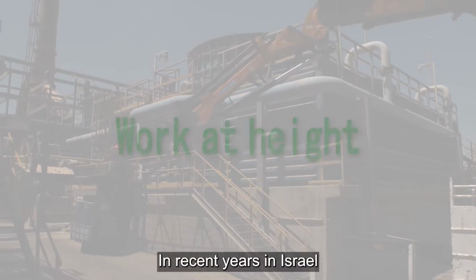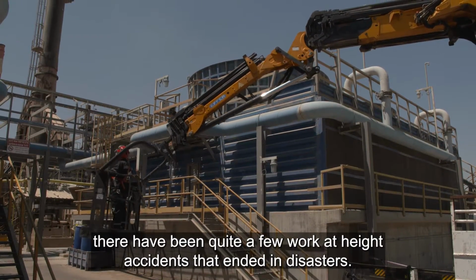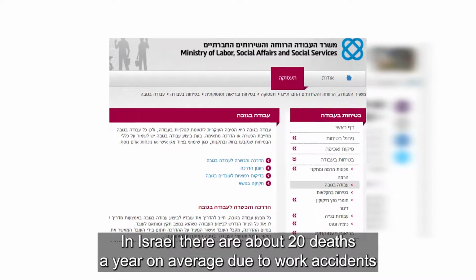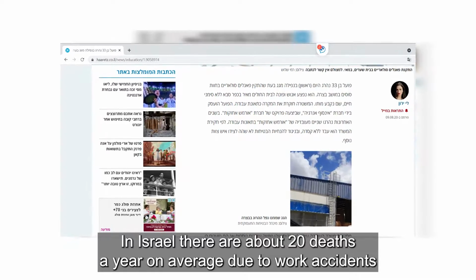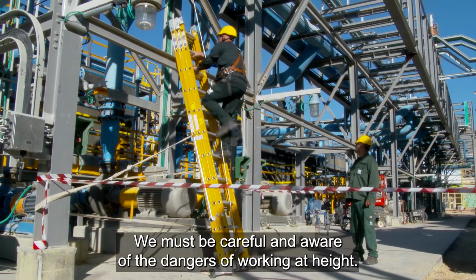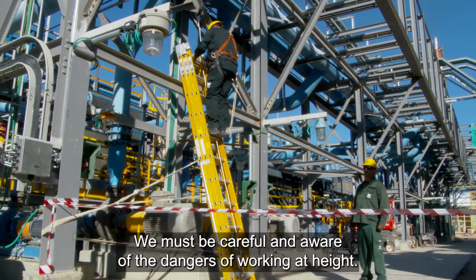In recent years in Israel, there have been quite a few work-at-height accidents that ended in disasters. In Israel, there are about 20 deaths a year on average due to work accidents related to work at height. We must be careful and aware of the dangers of working at height.